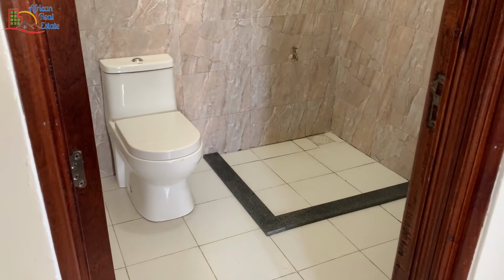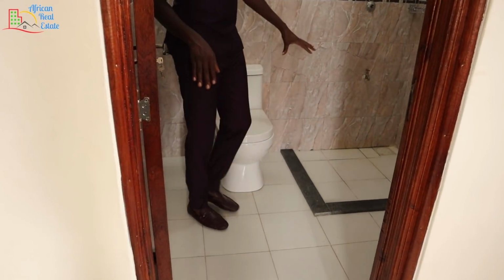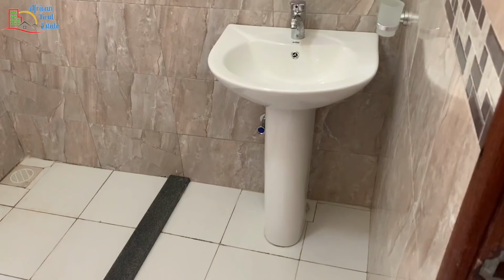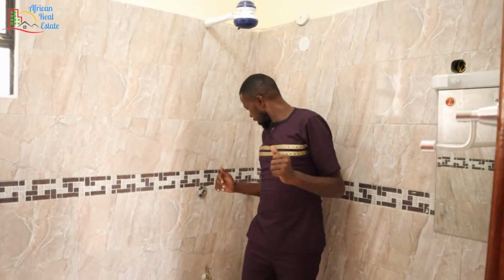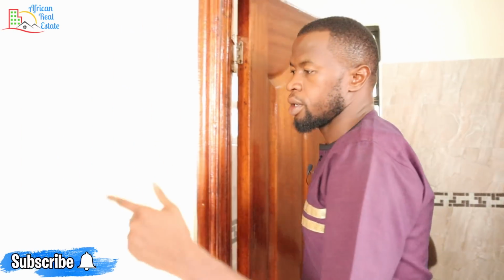This washroom is big enough for your kids, and it comes with a water closet here, a shower cubicle on this side, and a wash basin here. The bathroom comes with all the other showering amenities, and that's all for this bathroom. From here, I'll take you to the second bedroom.